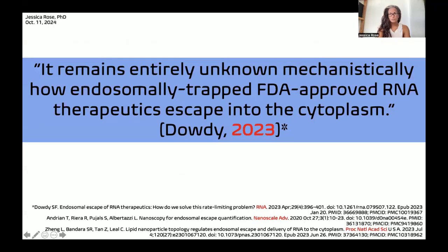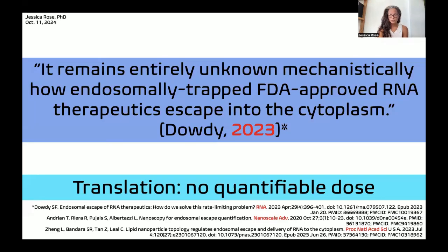In a publication that is quite recent, 2023, Dowdy states, it remains entirely unknown mechanistically how endosomally trapped FDA-approved RNA therapeutics escape into the cytoplasm. And what this effectively means is that there literally is no quantifiable dose. And this is exceptionally important to understand, because we literally have no idea when someone is injected with a certain quantity of mRNA, such as a 30 microgram dose in a 300 microliter liquid suspension, how much spike protein those people are going to subsequently produce, and in which cells, and how many cells, and for how long.